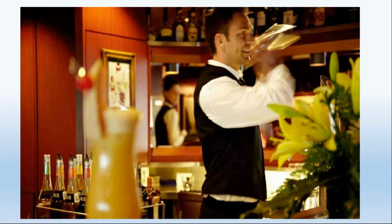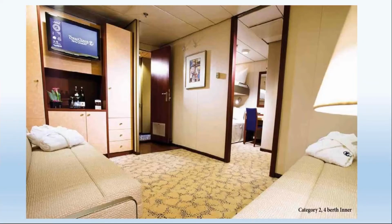The drinks package when Astor's out here in Australia is $34 per person per day, and that's for a full open bar with wine by the glass, spirits, cocktails, draft beer. When they're cruising in the UK, it's £17. So this is what classes our leading category.